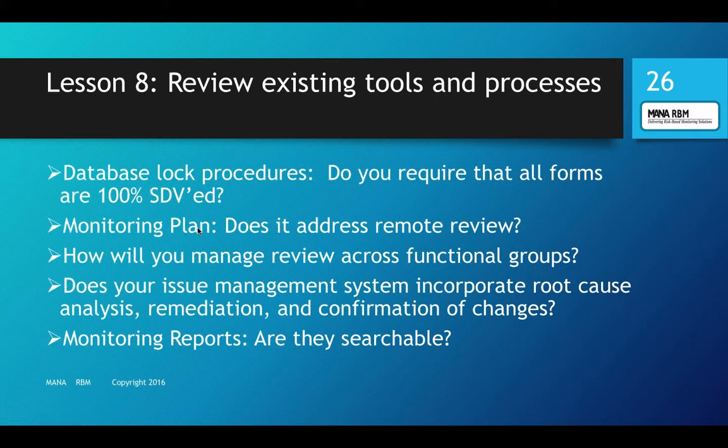So, many people start with a standard monitoring plan. Your monitoring plan is going to have to change over time. And one of the things that we've gone to, because we're working on this cross-functional approach, is that the monitoring plan doesn't define specific intervals for certain reviews. We use the data and document review guidelines because that works across all the functional groups, as opposed to having a monitoring plan have some things in it, the data management plan having some other things in it. And does your monitoring plan address remote review? Because if you've been using a standard one that talks about 100% SDV, you're going to have to redo it. And how will you manage that review across functional groups?